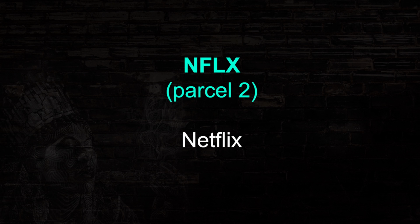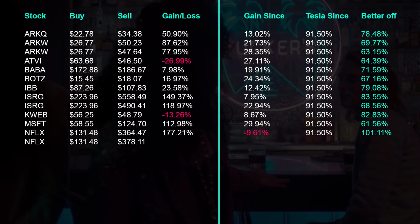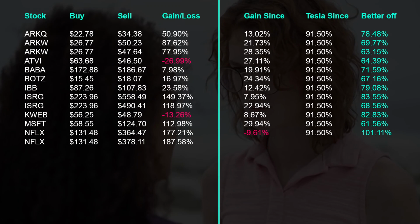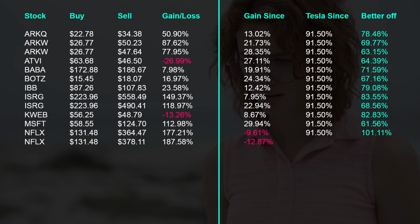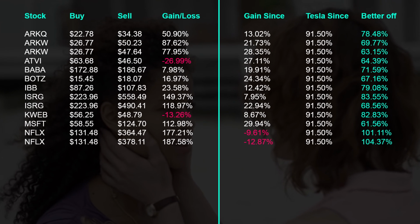I also bought this parcel of Netflix shares for $131.48 and sold for $378.11, a 187.58% profit. Since selling, the stock has lost a further 12.87%. Again, Tesla is up more, so I'm 104.37% better off.